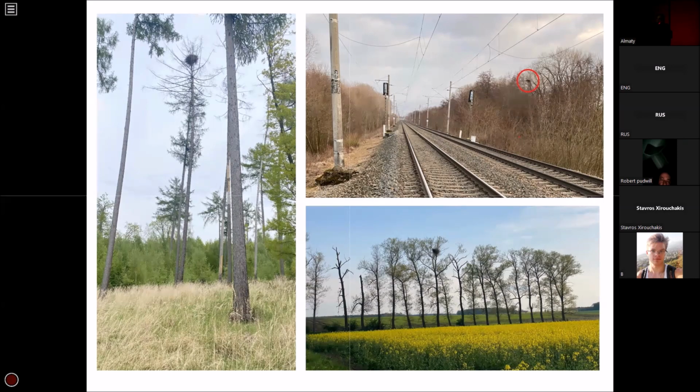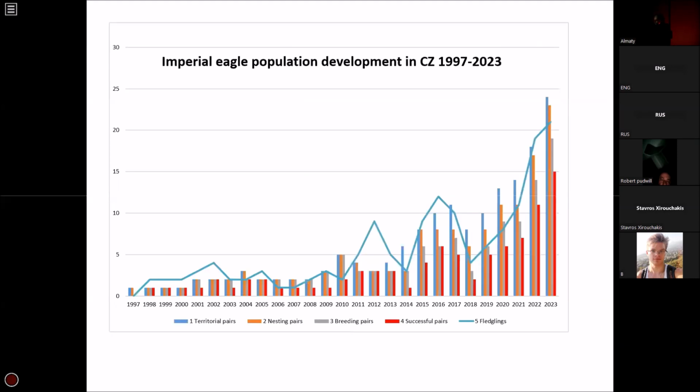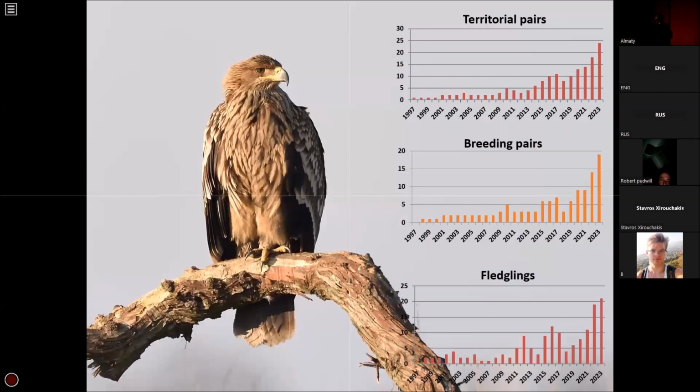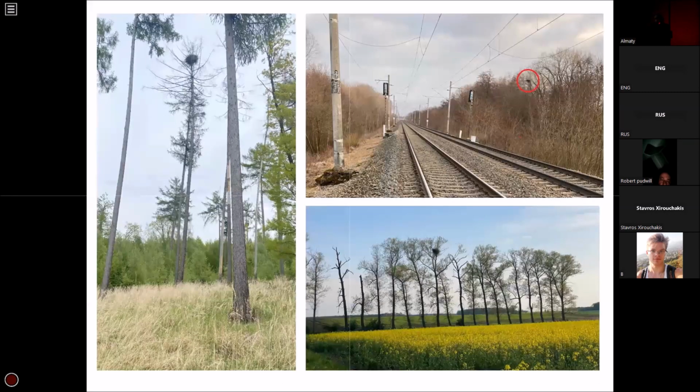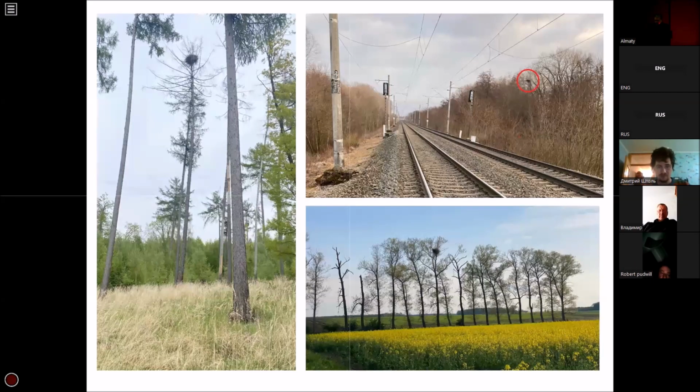So you see like this. This is the solitary large larch tree. Here is the nest very close to the frequented railway, or here some riparian forest or tree line. So of course the breeding success in such nest sites is not as high as in compact forests.